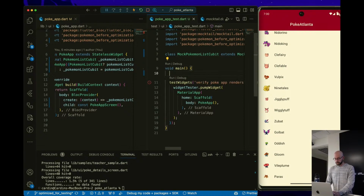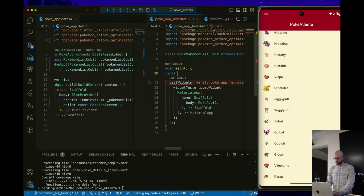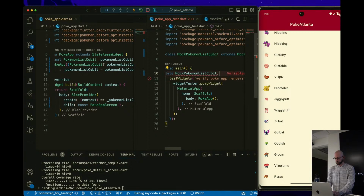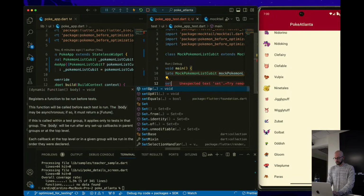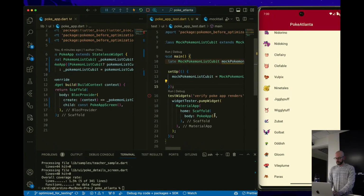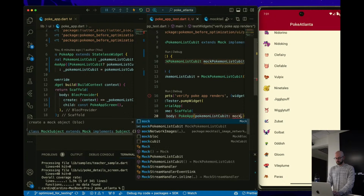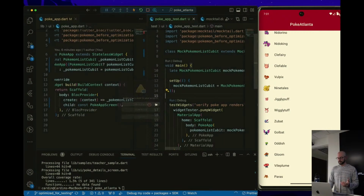So what I need to do in this case is I'm going to initialize an instance of my mock qubit. I'm going to do it late. We'll see why in a minute. There's a really handy method called setup, which runs before each test. So I'm going to use this method to initialize my qubit. And now I can pass that qubit into my widget. Yes, awesome. I'm going to try running this again. It's still going to fail. We'll talk about it in a second. Let's see if it gives us a good reason why.